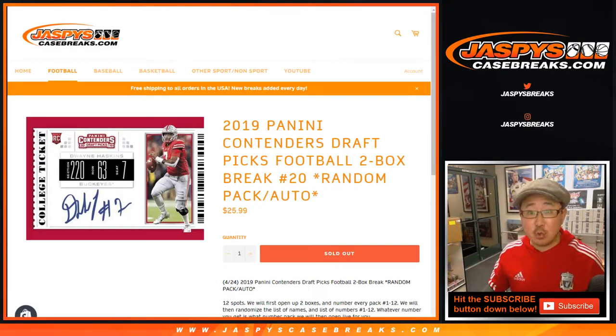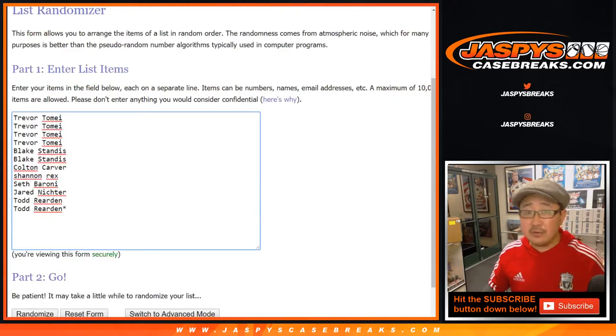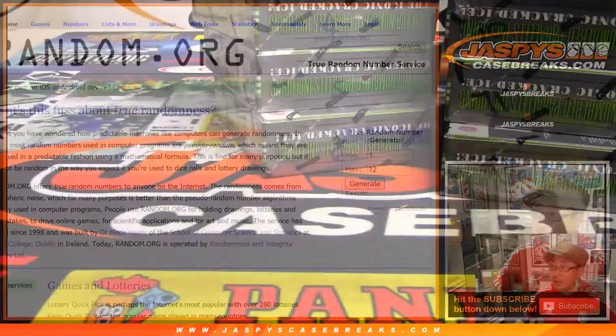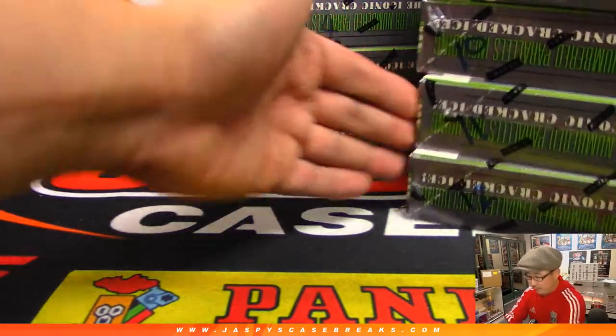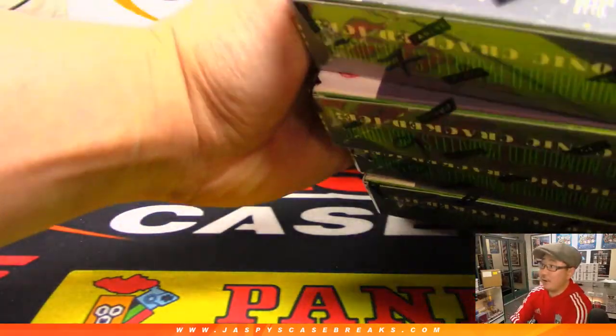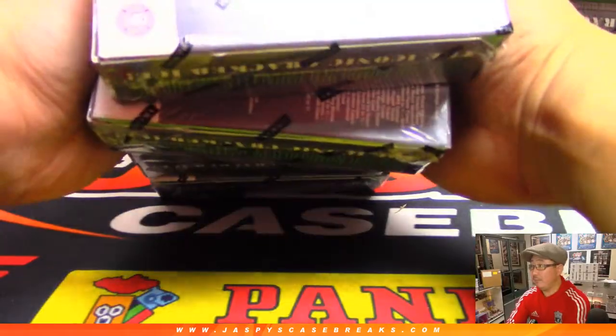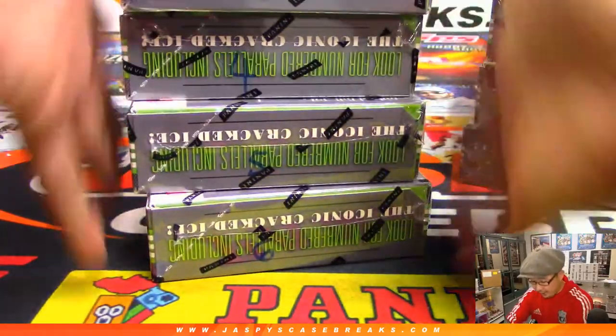Random pack break number 20. Two box random pack break number 20. Big thanks to all of these folks right here, and big thanks to these numbers right here. First of all, though, we're going to generate a number between 1 and 12. Remember, I marked all of these in the previous break. So we're only the second break into a fresh case.